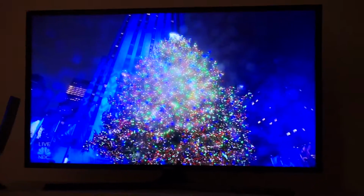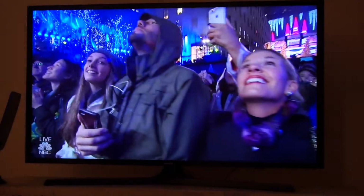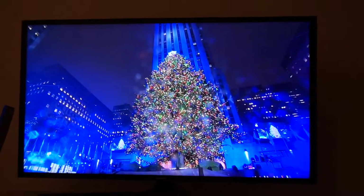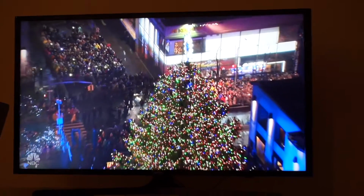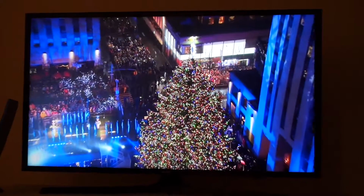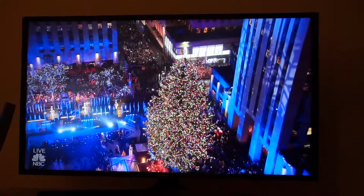Change cameras! Change cameras! Uh-oh. Oh, I guess all their cameras are wet. Once again the Rockefeller Center Christmas tree lights up Manhattan. It's so fortunate to be here. We want to thank the men and women of our armed forces. Have a beautiful holiday season, everybody.